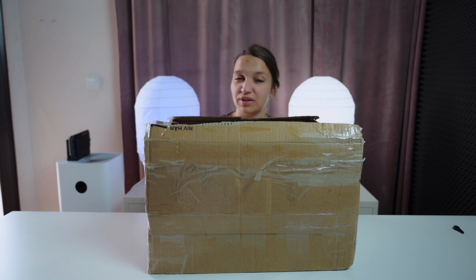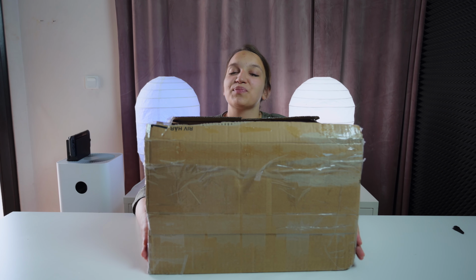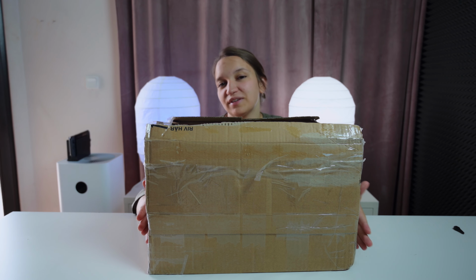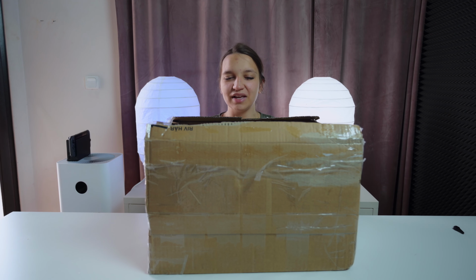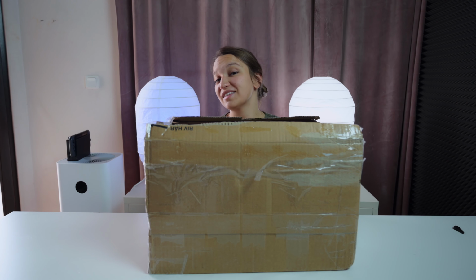Let's proceed to today's video. Thankfully, I received a very big package this morning from a special Swedish retailer that I won't name right now, but in the following reviews I will. For now it's a mystery. They sent me this very big box that weighs around 8.5 kg because I measured it. Let's see what is inside.